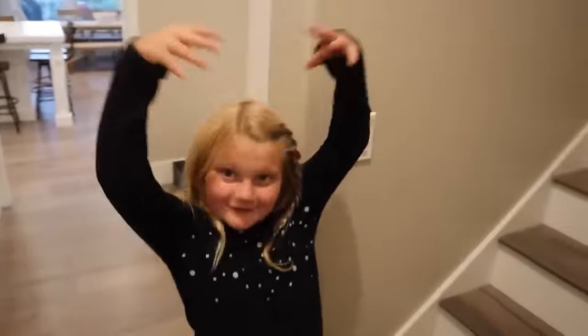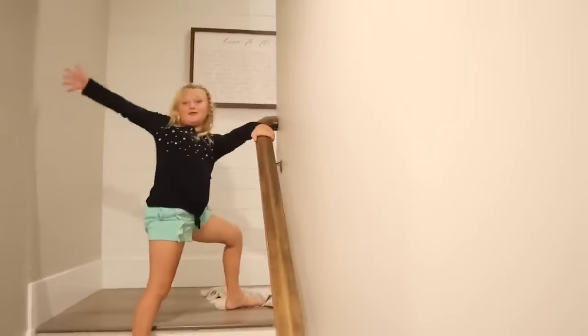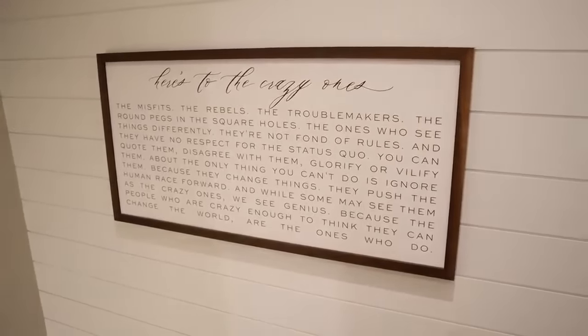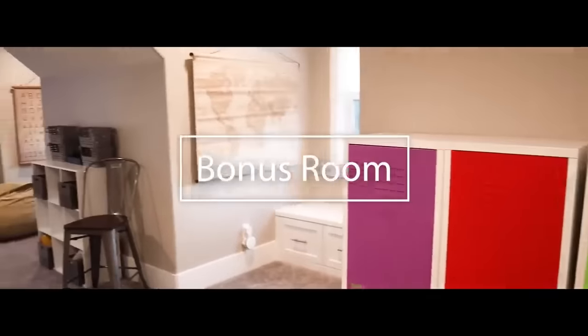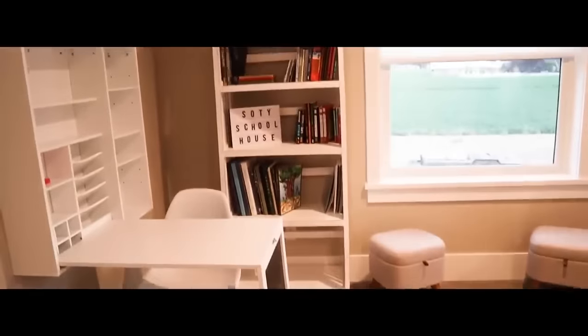All right, guys, we're making our way past the laundry room and the mudroom up to where, Jordy? The bonus room. The bonus room, which so happens to be one of Jordan's favorite rooms. Ordered this sign online and love it to death. It kind of represents our family perfectly. Welcome.